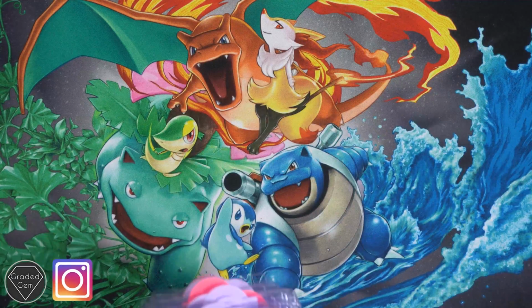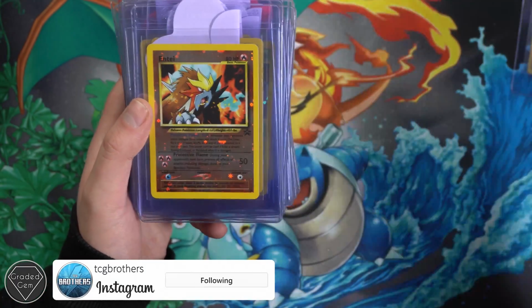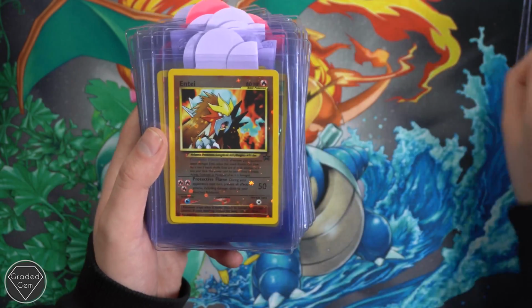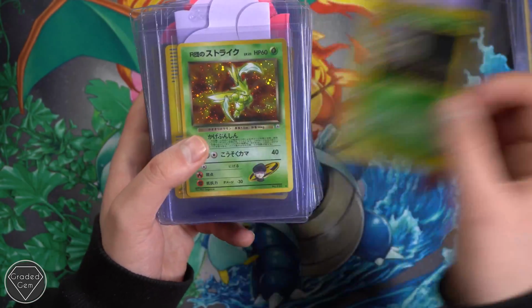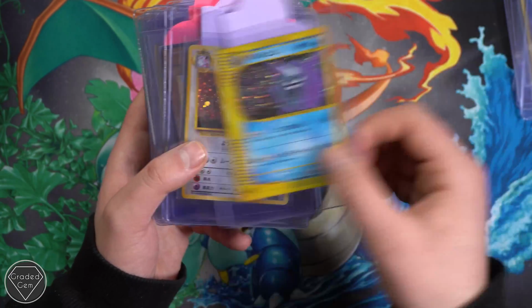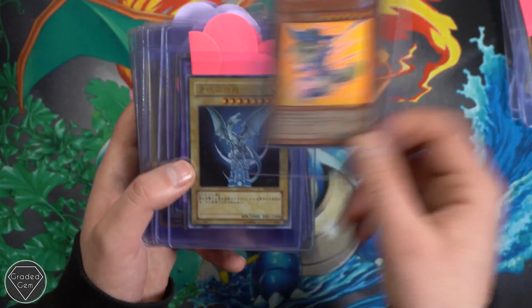Last but not least, we have a massive submission from TCG Bros on Instagram. So go and check it out. I believe he's sent with quite a few friends as well. But it's really nice to see all of these cards going off to PSA. They'll look wicked, encapsulated. Very much looking forward to seeing them come back. Got loads of different sorts of cards as well, which is good to see.